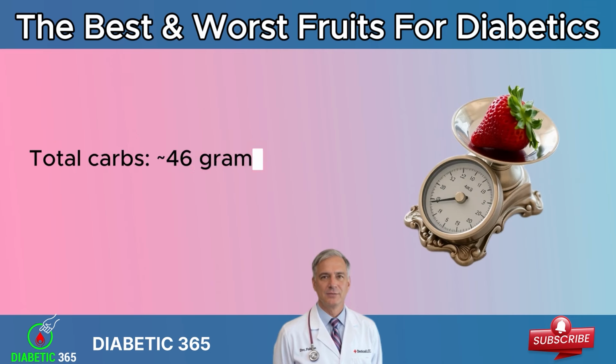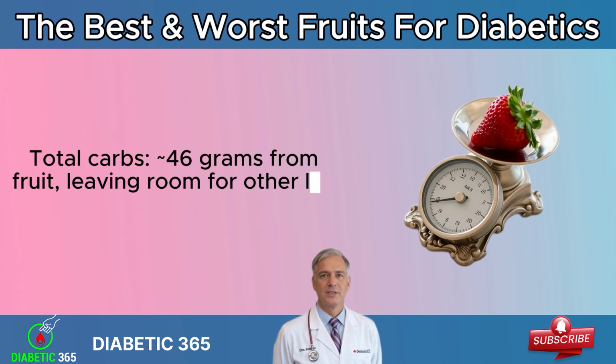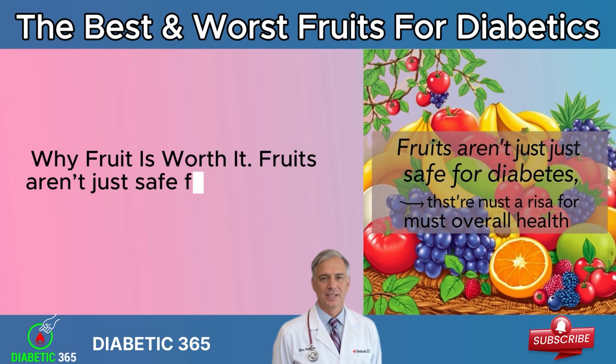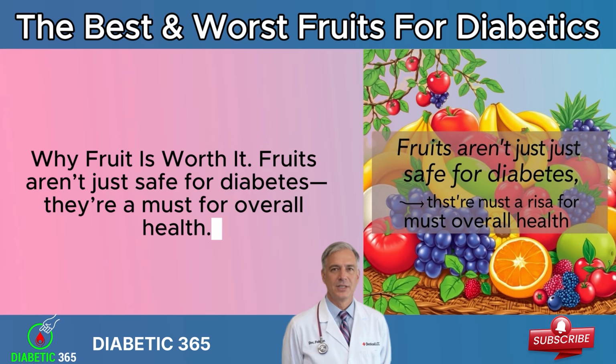Total carbs, approximately 46 grams from fruit, leaving room for other low-carb foods. Why fruit is worth it. Fruits aren't just safe for diabetes, they're a must for overall health.